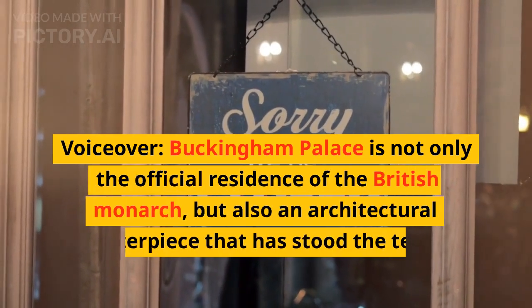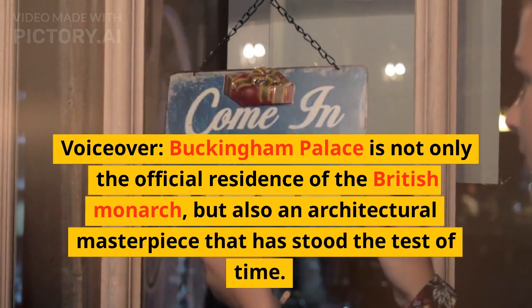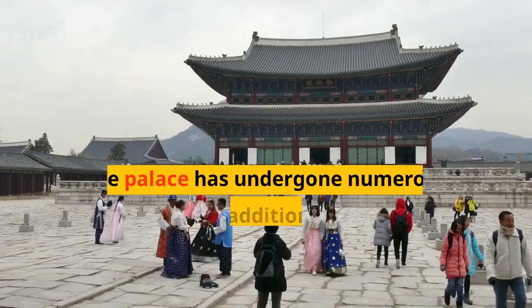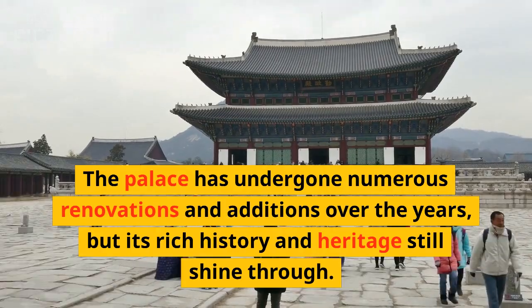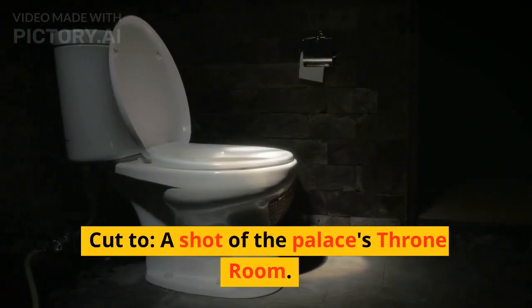Voiceover. Buckingham Palace is not only the official residence of the British monarch, but also an architectural masterpiece that has stood the test of time. The palace has undergone numerous renovations and additions over the years, but its rich history and heritage still shine through. Cut to a shot of the palace's throne room.